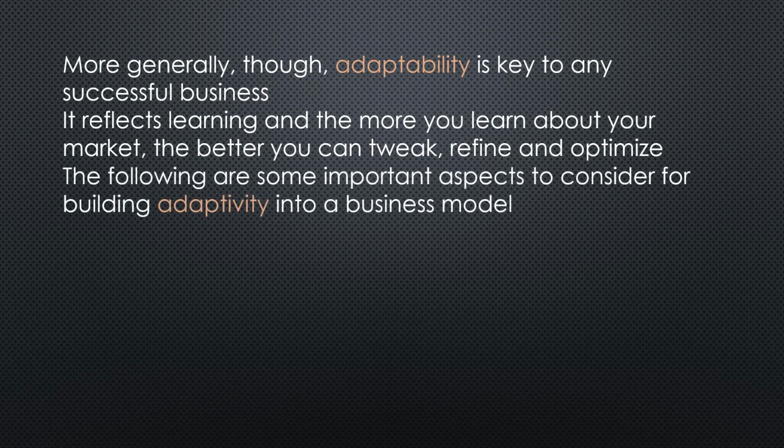The following are some important aspects to consider for building up adaptivity into a business model. So this is another process you need to follow in order to have a successful business, a long-term. This is to have a long-term success, adaptivity. You need to follow that, absolutely. Don't miss that. So processes now.